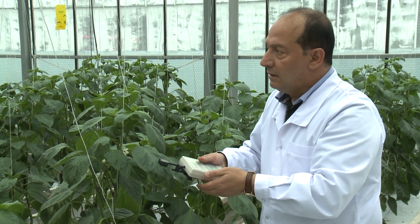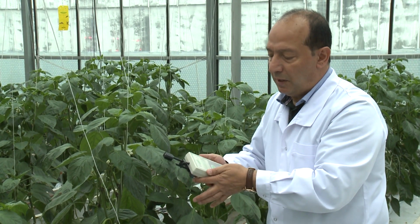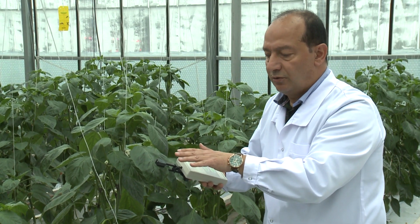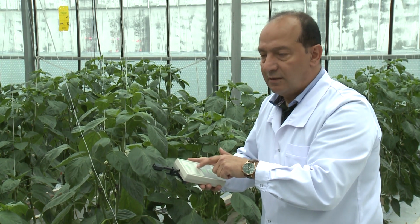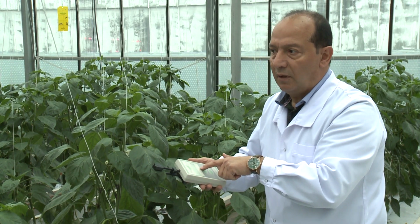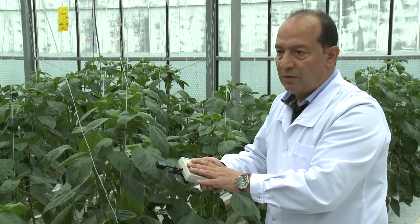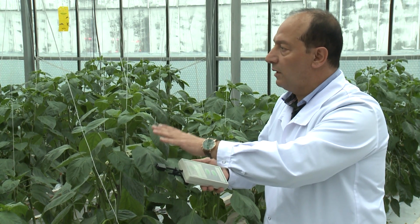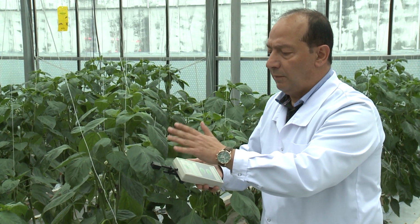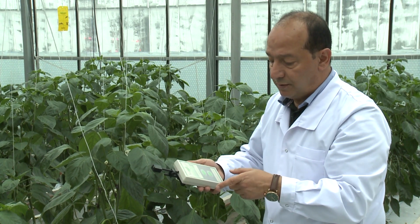And in other examples we found in our experiments, when we have different nutrient deficiencies in the plants, these chlorophyll content meters don't work ideally. So we have to take care. It gives you very nice measurements and results when you are doing your measurements usually on plants growing in optimal growth conditions.